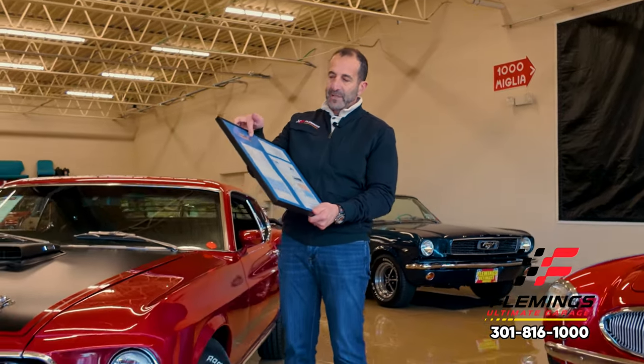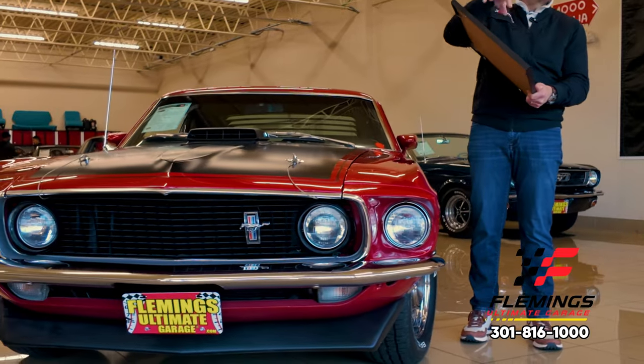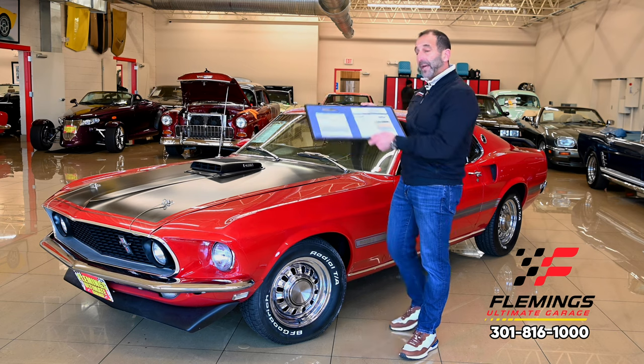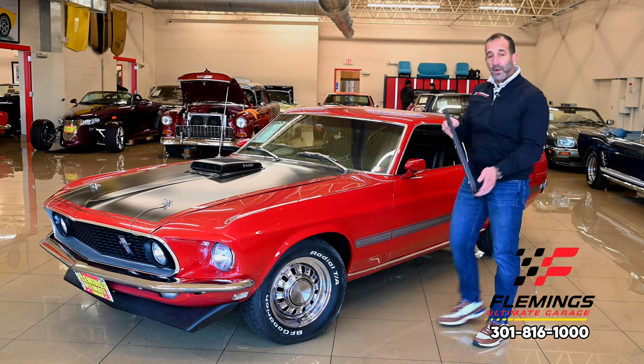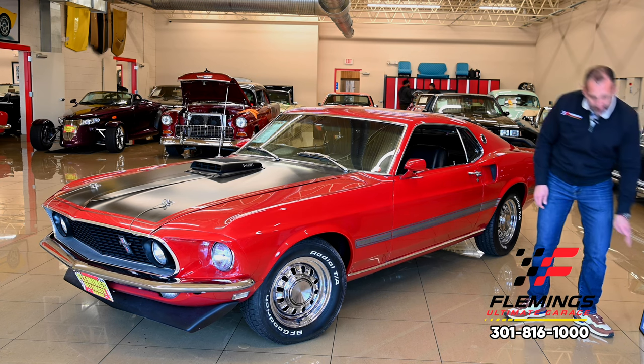And then this tag here is a reproduction of the original window sticker by Marty, and this is the Deluxe Marty Report. It's expensive. It comes with the car, all right? There's a couple small things that have been done to the car that I want to let you know, and we have all of that stuff to put it back.